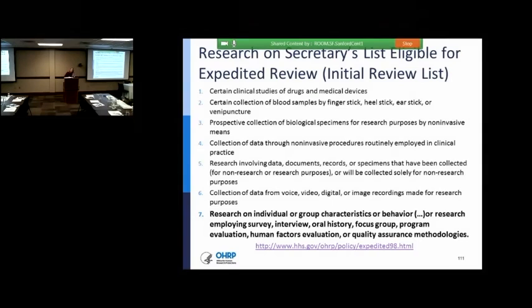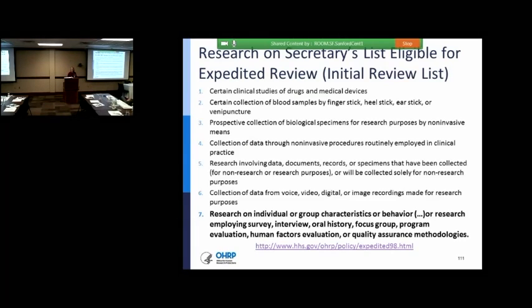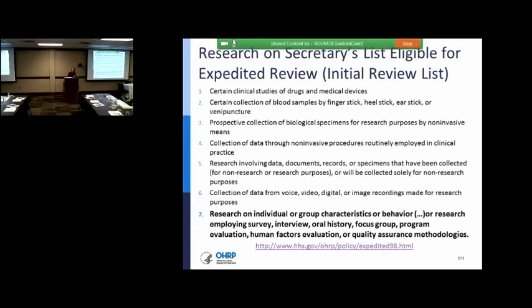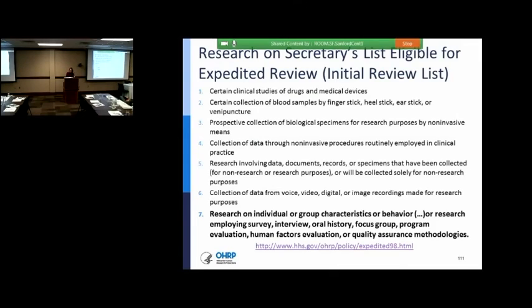And so in order to be expeditable, which, by the way, is not a word, and Microsoft Word hates it, and we write it a lot, and so we get lots of red squigglies, it's got to be on one of these categories. The procedures in the research have to fit in here somewhere. I've given you a very leading hint here. I bolded one of them. So this might very well fit under expeditable category 7. Research on individual or group characteristics or behavior, employing survey, interview, oral history, focus group, program evaluation, etc. So does it seem to meet that criteria? It does. It might fit under there. We can talk about details later, but generally that might apply here.